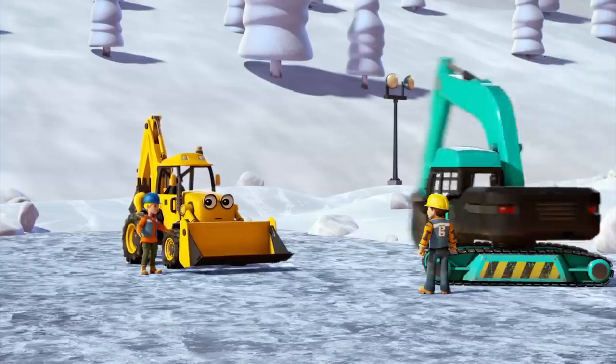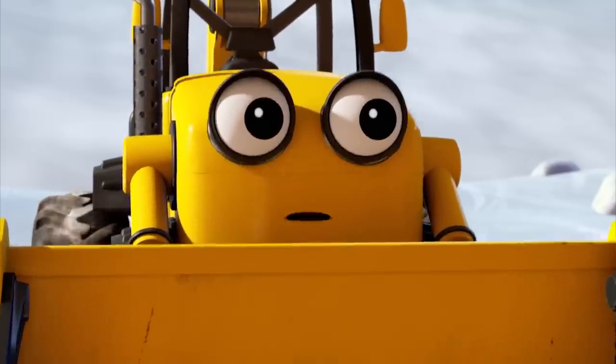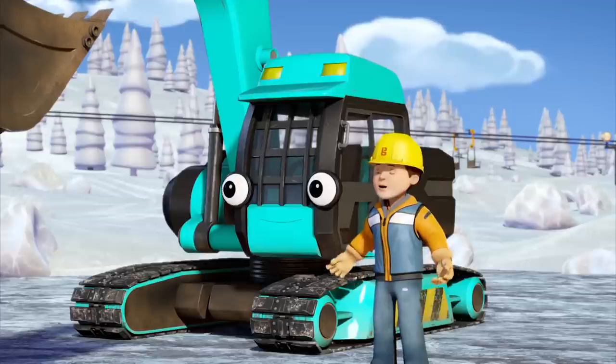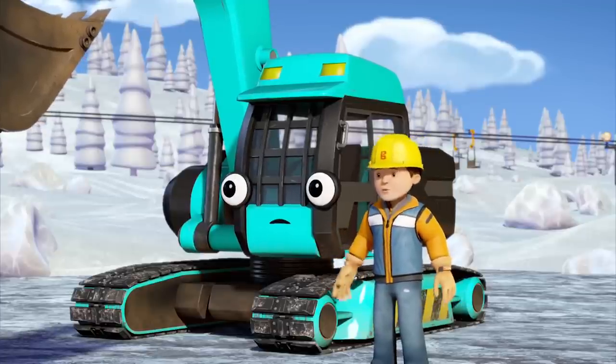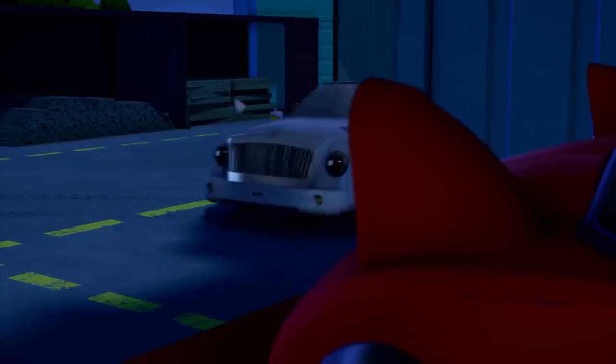There must be some way to get him out. Oh, Bob, I know, I know. Tread's got a cable. Can't I use that to pull him out? Yes, that's a good idea, Scoop. But you can't go in the snow because you haven't got snow chains either, remember? That's Muck.